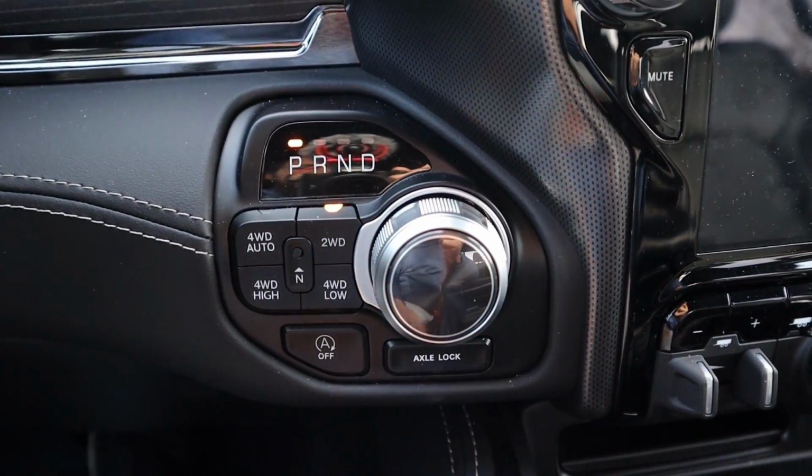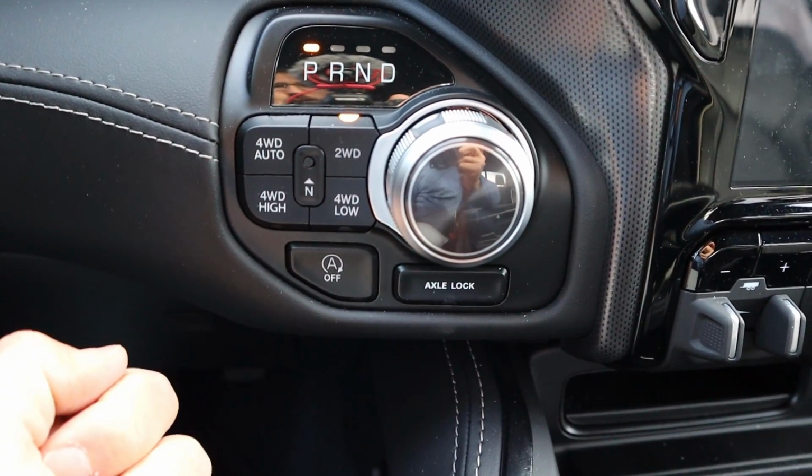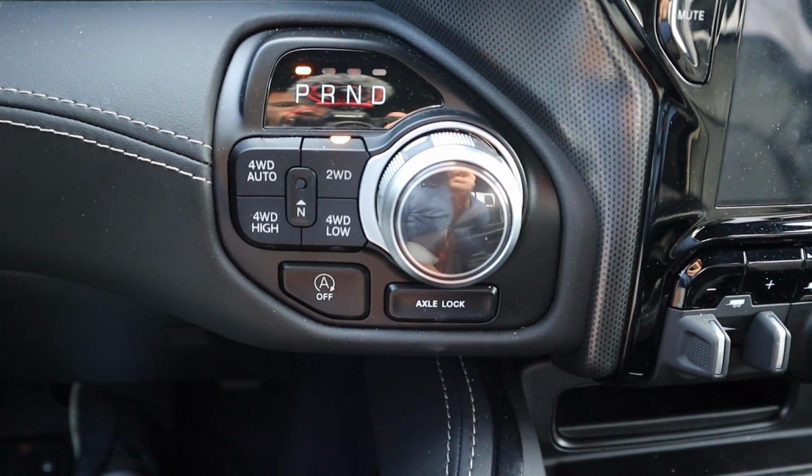And then here's our dial shifter for the 8-speed automatic. We do have our 2-wheel drive, 4-wheel low, 4-wheel high, and then 4-wheel auto, as well as our auto stop start and our axle lock.